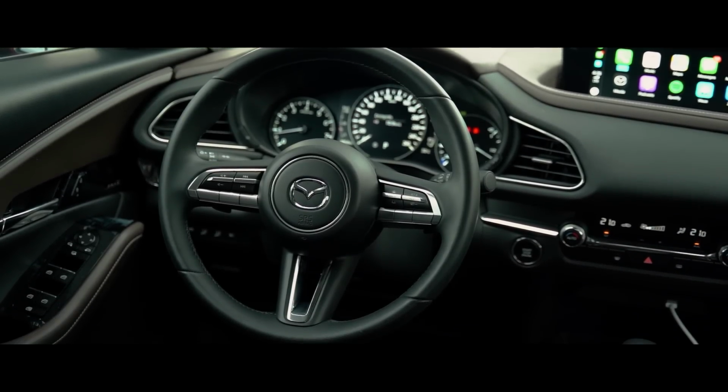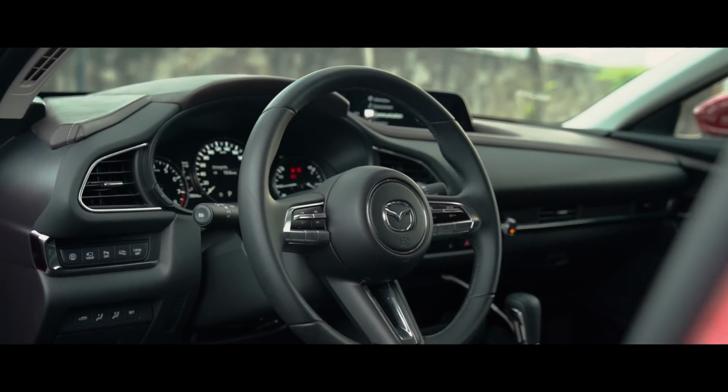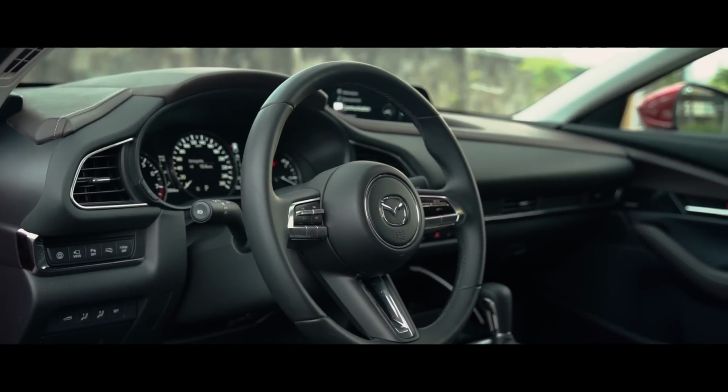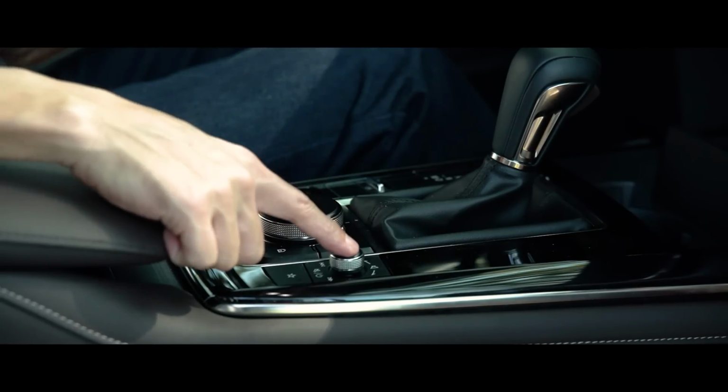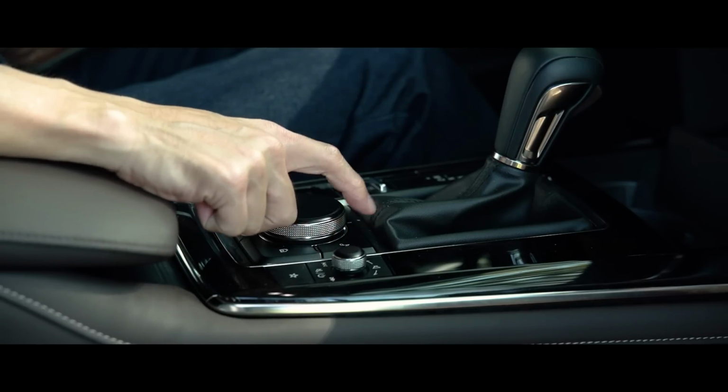The steering wheel is very nice to the touch as well, and the buttons all have a great feel to them. The same story goes for the rest of the switches and dials found here. Everything here has good weight and tactility. It's evident that Mazda really put time and effort to make this cabin feel special.